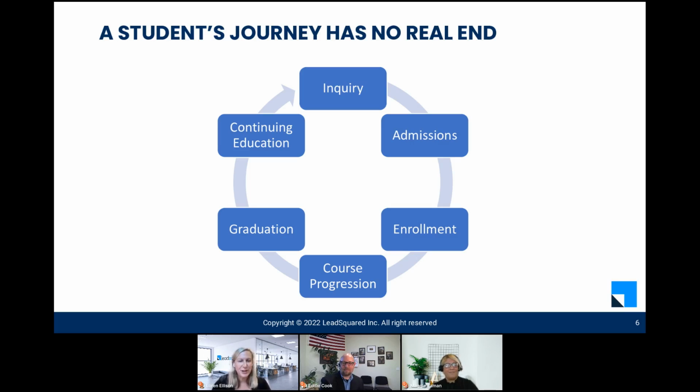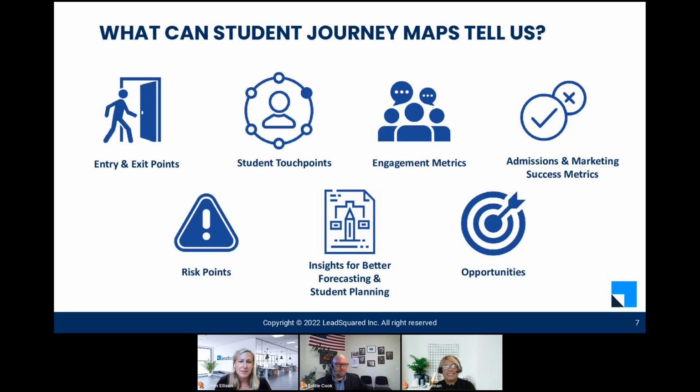That's so powerful how you're using the data to glean those actionable insights and then interact with your student on the journey and kind of guide them on that path. That's very cool. And I think that's a really great segue into our next topic about what student journey maps can tell us. So they provide a meaningful snapshot into the way students are interacting with your institution, right?